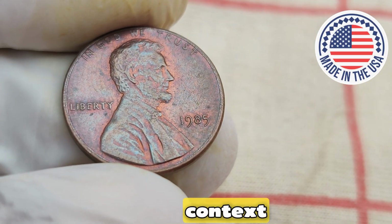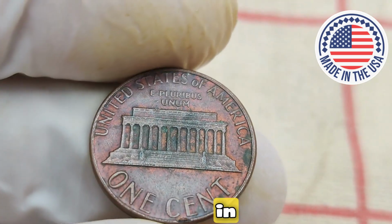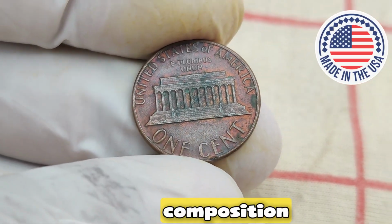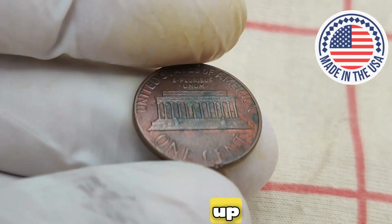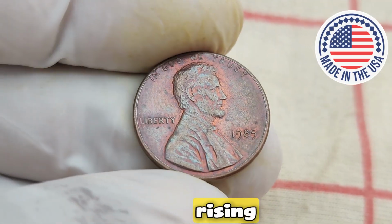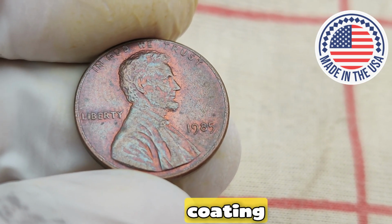The historical context also makes the 1985 cent fascinating. In the early 1980s, the U.S. Mint made a major change in the composition of the penny. Up until 1982, pennies were mostly made of copper, but because of the rising cost of copper, the mint shifted to producing coins made primarily of zinc with a thin copper coating.